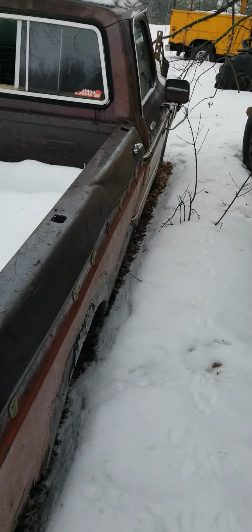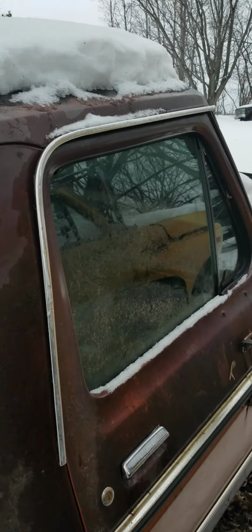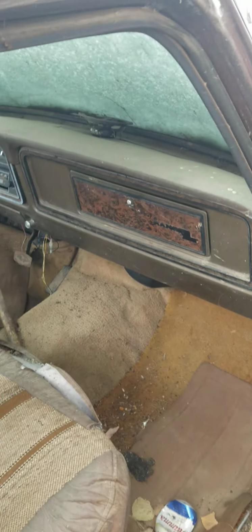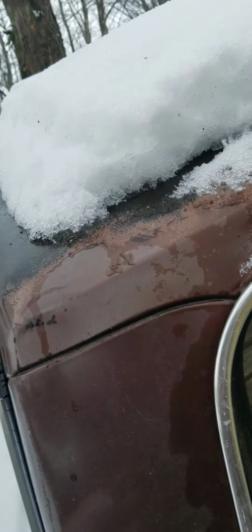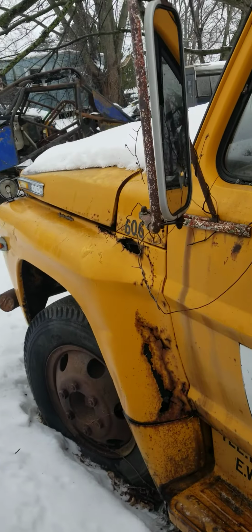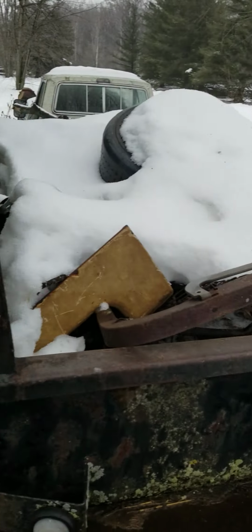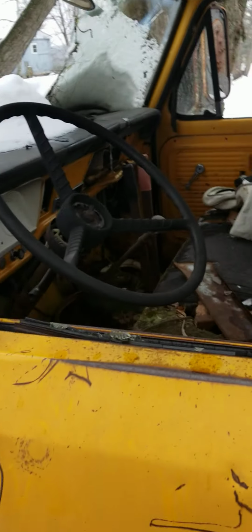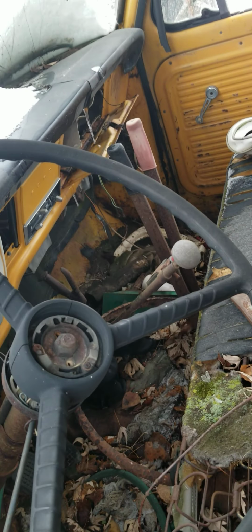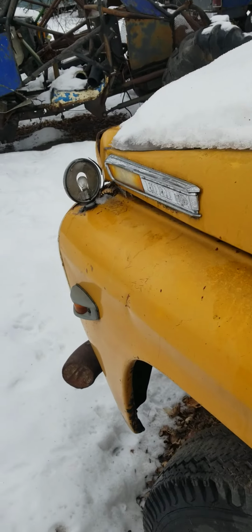There's a Ranger, I think it's a '78. Another one I just didn't want to see scrapped. All this stuff has good parts on it. This sat behind somebody's barn for the longest time. '66 F600. Even has the 2-speed rear end. No idea what kind of motor it's got. I know the motor's locked up, so I didn't really worry about it.